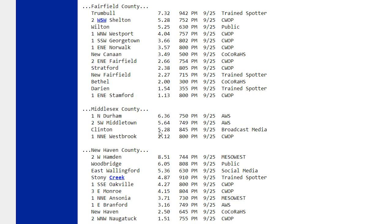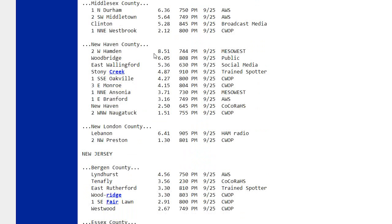Middletown, 5.64 inches. Clinton, 5.28 inches. In New Haven County, 8.51 inches around Hamden. That's insane. Woodbridge, 6.05. East Wallingford, 5.36. Stony Creek, 4.87. Connecticut really just got hammered. New London County, Lebanon, 6.49 inches.